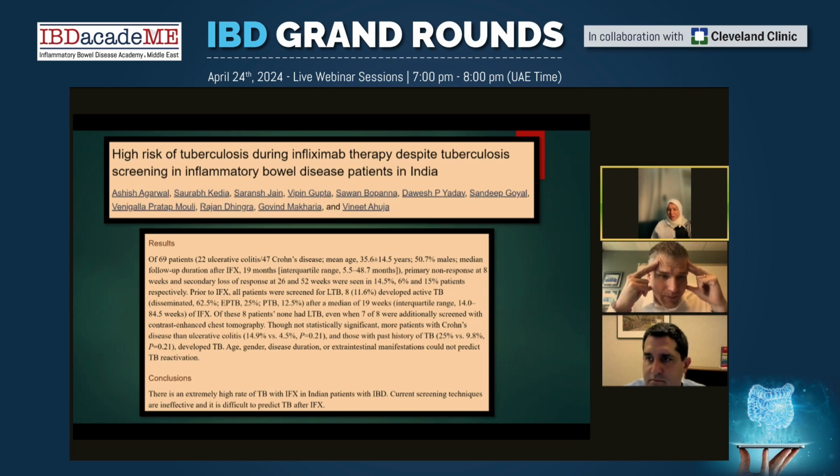This paper has to be very, very solid because it's from India. And again, there is a high risk of TB during therapy, even though the patients were screened prior to starting anti-TNF. Next, please.